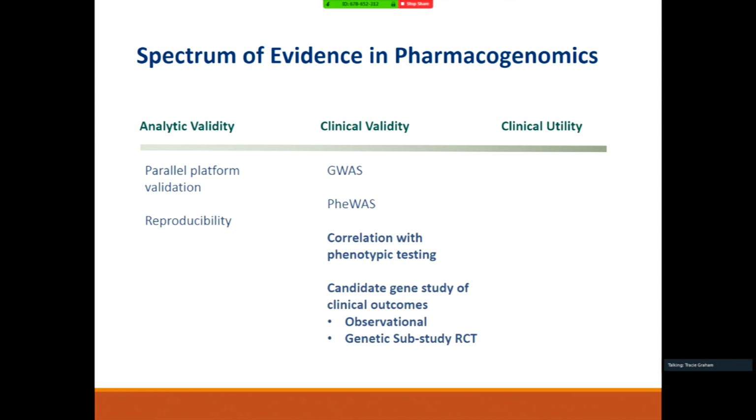And then you have a huge body of evidence that is labeled by the NIH as clinical validity type evidence, where the top two, GWAS and PWAS, are fairly exploratory, and then the bottom two types, where you correlate with phenotype testing or you do cohort studies or genetic sub-studies to look at candidate genes. And this is honestly what we mostly have to work with when we're thinking about implementation. We would like to have more clinical utility, which will include randomized trials and comparative effectiveness, but we have to make decisions about what we're going to do today with the evidence that's in front of us, and most of that's in that middle category.